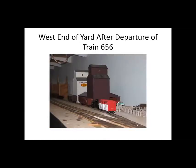And there's the west end of the yard. Now you can see the stock pen. That's actually a Cano models kit of a CPR standard 3-car stockyard. There actually were 2 of these side by side in Meadow Lake with a common wall between them, so it had a 6-car capacity.